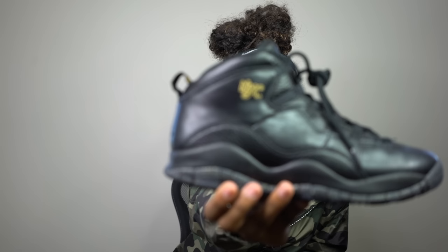We're gonna start off with the New York City 10s. I got these a while back. I can't even remember when I got these. It's just the all black with hints of that kind of goldish color. It has the NYC right there on the side of the shoe. Really dope, really dope. I don't know why I haven't worn these.